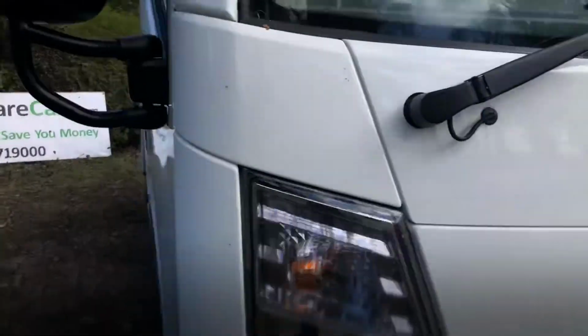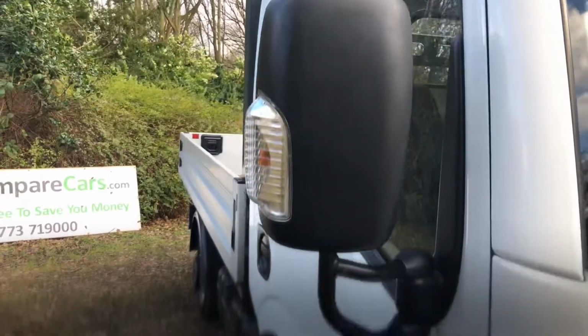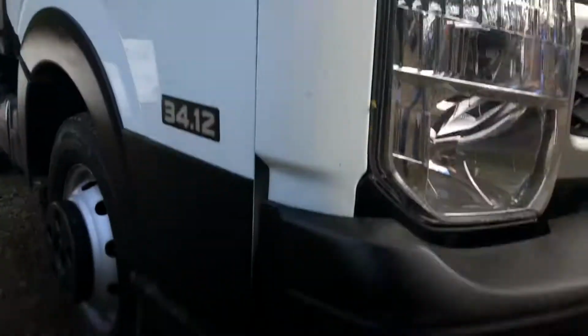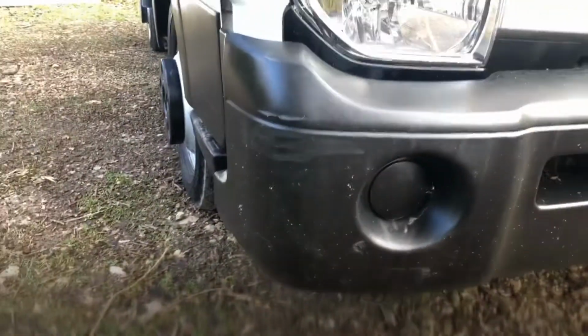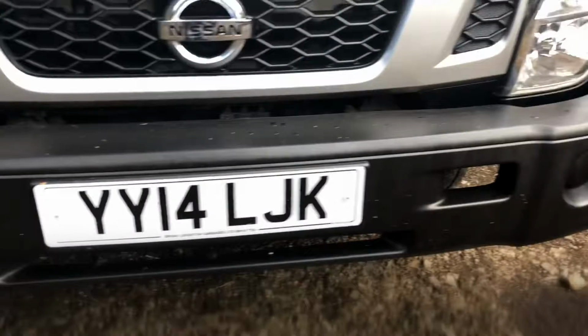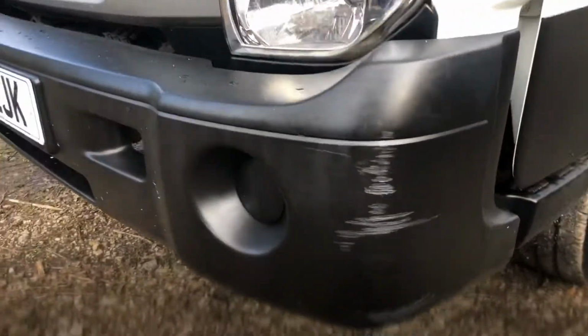As you can see, the panel's nice and straight. The lights are in very good condition as well, there's no cracks or marks on them. Mirror backs are very good. So front bumper, as you can see, there are a few marks there. It's like where it's been parked up or something. It is a work vehicle at the end of the day, it's going to get them, I suppose. And there's a few more on that corner as well. Mirror back, there's a few little marks on it, but it's in good condition.